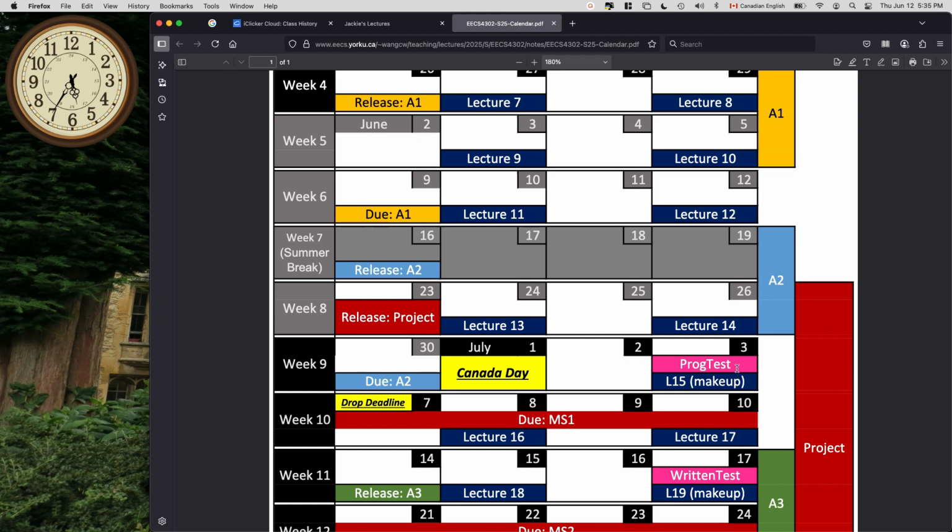So the programming test is going to be completely based on what you're going to do in assignment number 2 about the Antler 4 tutorial. So that's why I said, arguably, your assignment number 2 is going to be the most important one. It's going to impact your programming test. It's also going to impact your project as well.